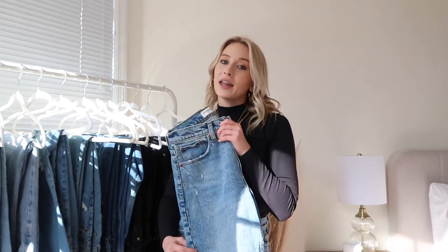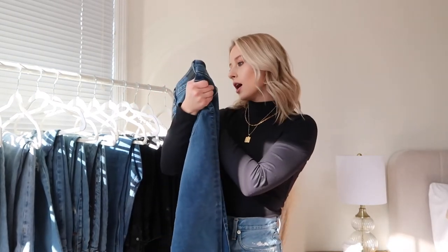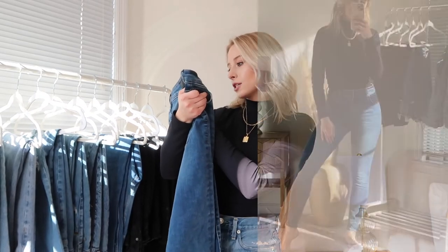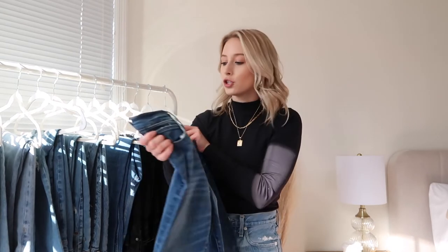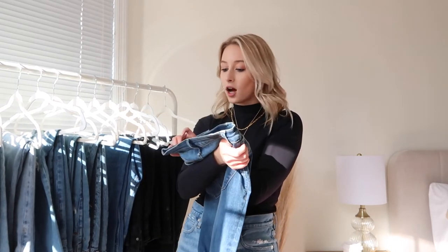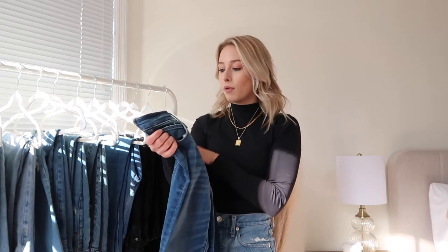So I highly recommend, if you are like me, that if you have not checked out Abercrombie, do not sleep on them because they are absolutely so amazing. This pair of denim from Abercrombie is their Simone high-rise super skinny jeans. I do really love this line of their jeans. They have so many different colors in this line and they fit extremely well.